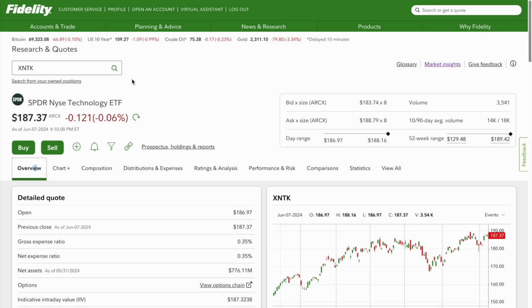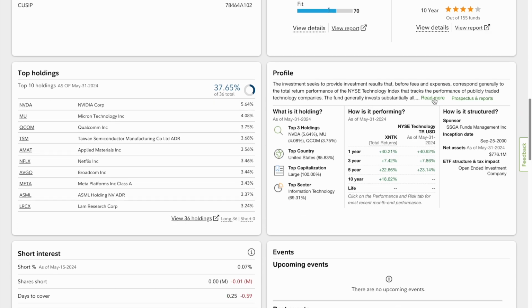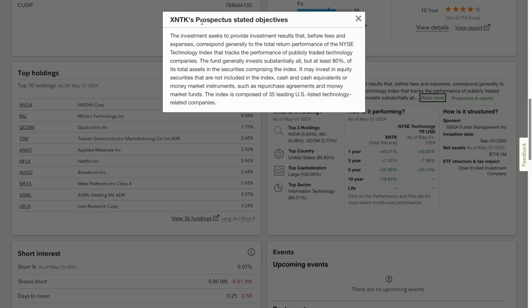All right, so I'm using the Fidelity platform to review XNTK. Let's go over the summary real quick on this. If you look over here on the right side, XNTK's stated objective is to track the performance of the NYSE Technology Index that tracks publicly traded technology companies. So tech companies, 80% of its assets comprise this index. And what really stands out here is the index is composed of 35 leading US listed technology related companies. So they have to be high performing companies to make it into this ETF.